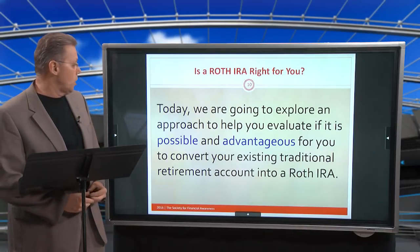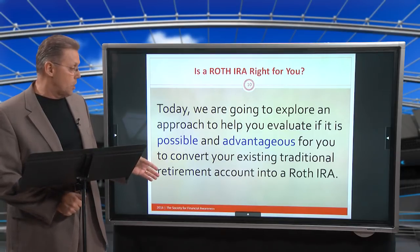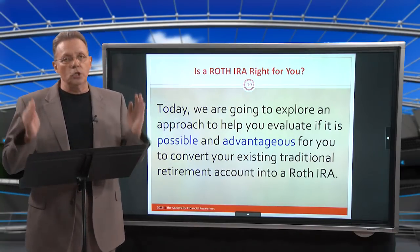Today, we're going to explore an approach to help you evaluate if it's possible, and the advantages for you, to convert your existing traditional IRA. Now, before we get into this, and I'm going to get into this mostly in segments 3, 4, and 5, you have to know your tax bracket.